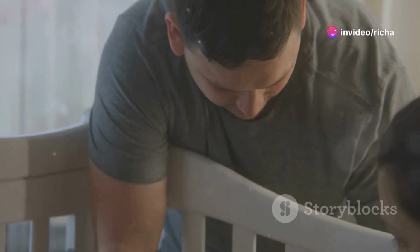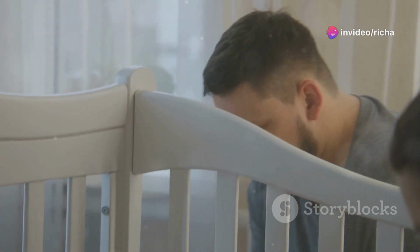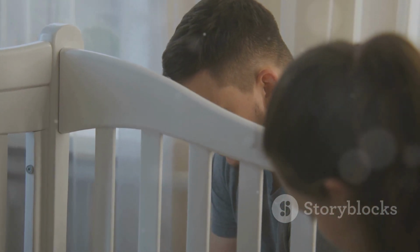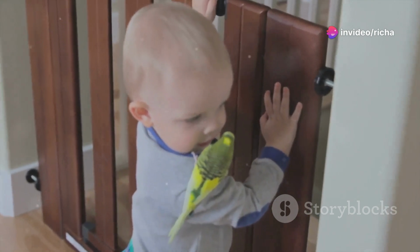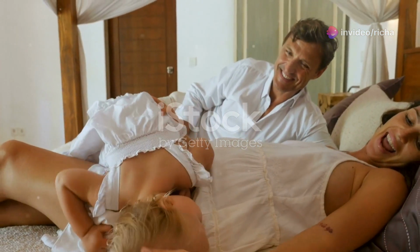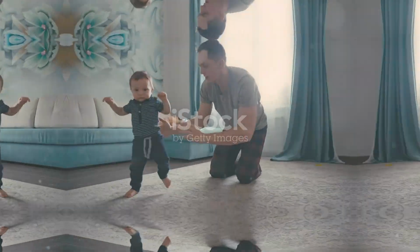This guide will provide you with practical tips and insights on how to childproof your home effectively, covering key areas such as securing furniture, installing safety gates, baby-proofing electrical outlets and cabinets, and implementing room-specific safety measures. By following these guidelines, you can create a safe and nurturing environment where your child can learn, grow, and explore with confidence.